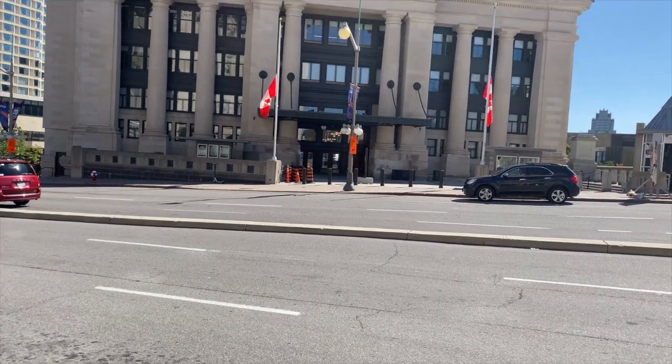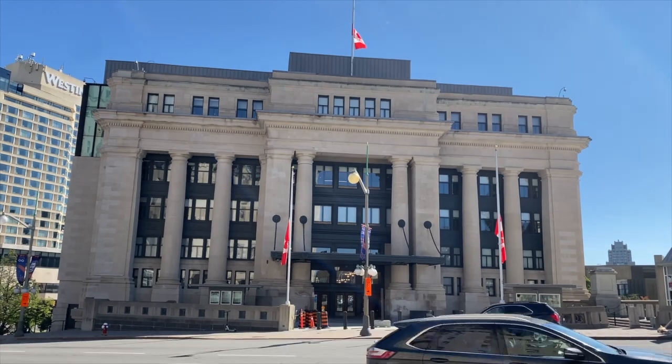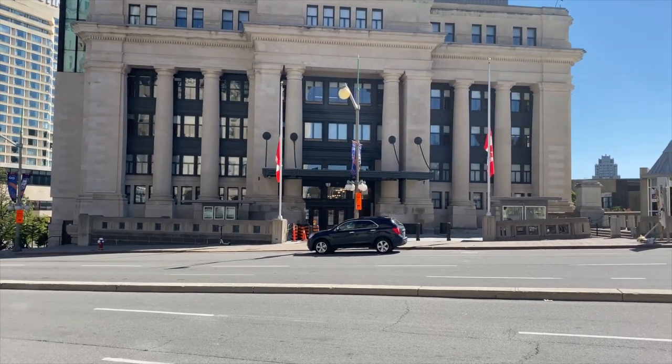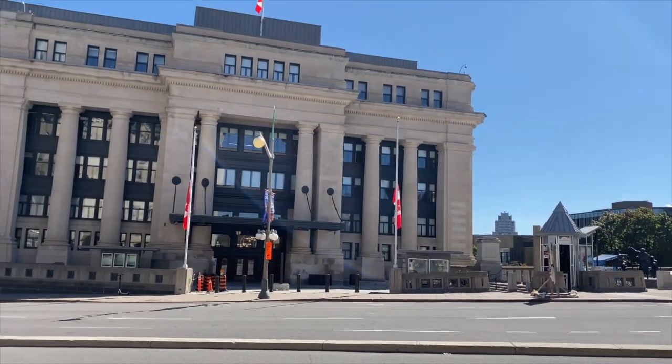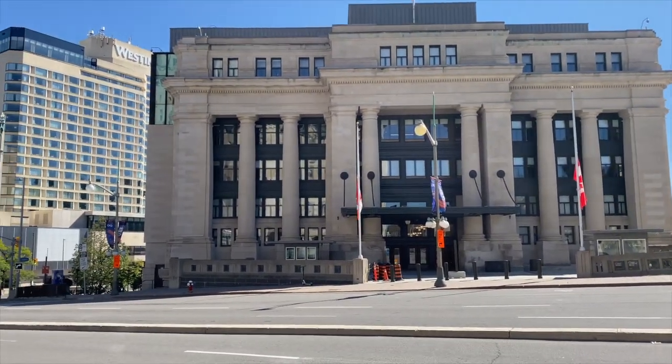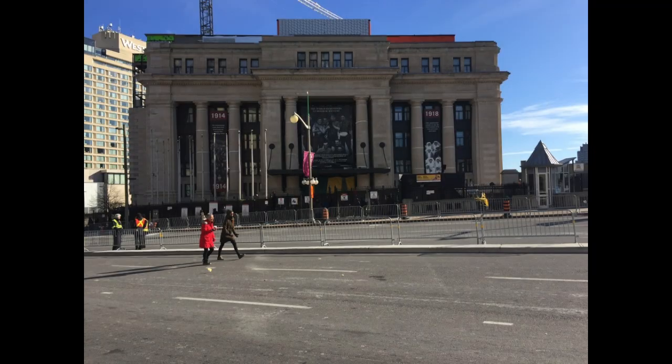The Senate of Canada building is located in downtown Ottawa and serves as the temporary seat of the Senate of Canada. The building includes the temporary Senate chamber as well as some Senate offices and committee rooms. The building served as Ottawa's central railway station until 1966, and from 1966 to 2018, it was operated by the federal government as the Government Conference Centre.